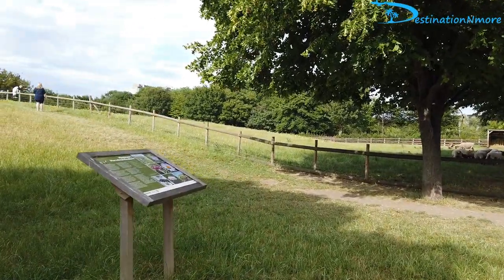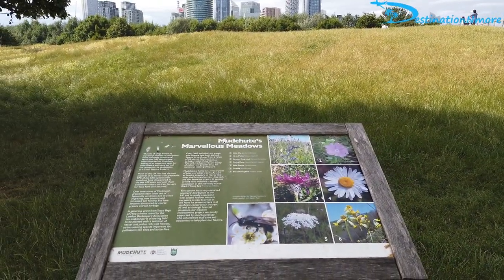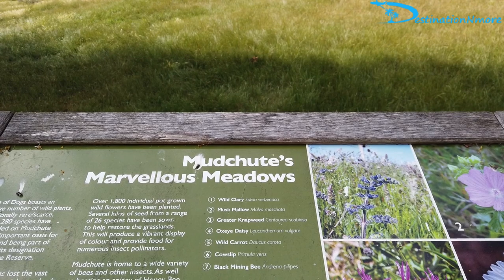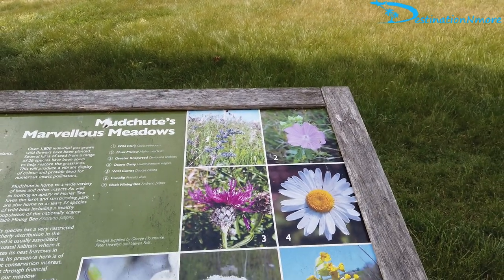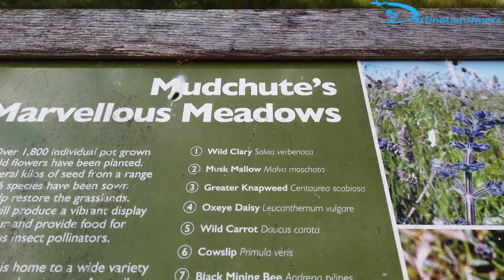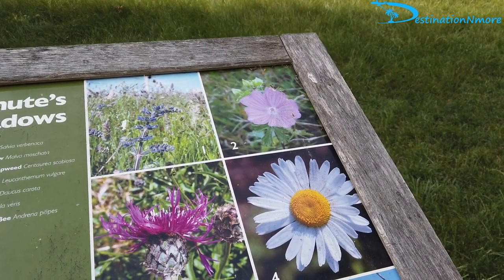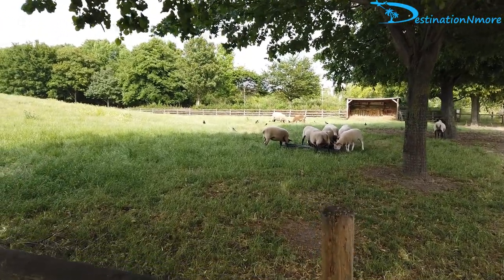There should be more details of Mudchute's Marvelous Meadows. Wild Clary, Sevilla, Muskmallow. These are the types of flowers I think you can find here. Those are the names. It's nice. Over 1,800 flowers have been planted. Yeah, so this is the sheep enclosure.